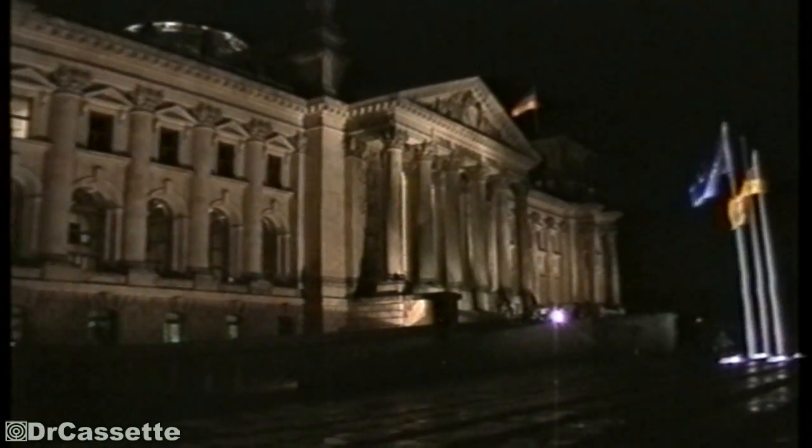And this is the Reichstag. This is where the German parliament resides. It is an old building, but the inside has been all replaced in the 1990s. So the inside is very, very modern. This is the back of the building. And there we have the front.